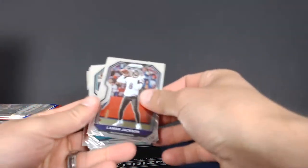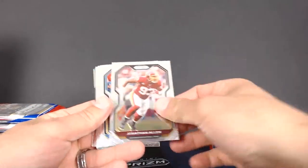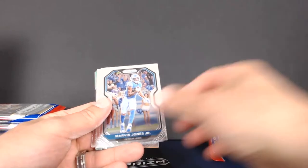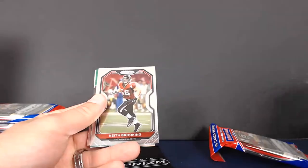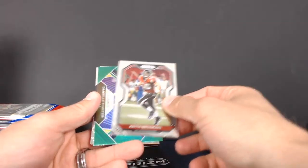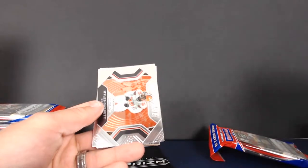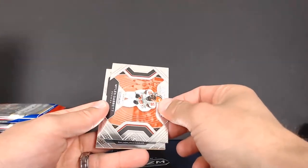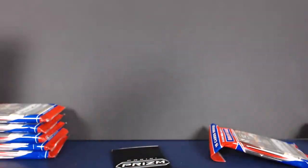Have Lamar Jackson, Jeudy Westbrook, Sam Hubbard, Jonathan Allen, Mike Williams, Marvin Jones, Dalvin Cook, Goff, Keith Brooking, and the green is going to be a Danielle Hunter unstoppable. And an unstoppable Myles Garrett behind him. We got an Eagle. It's going to be Quez Watkins.